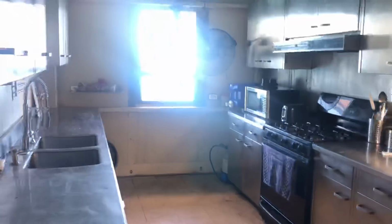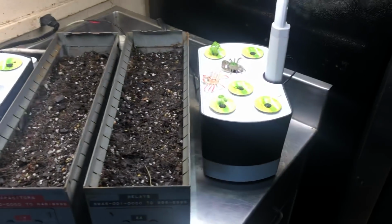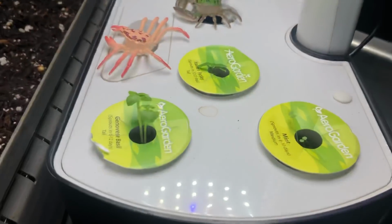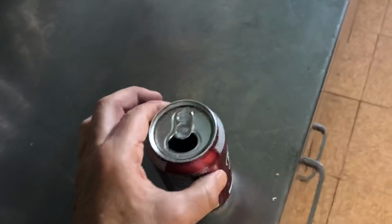Restrooms. Kitchens. Let's see if we can grow some potatoes and some herbs here. They're kind of popping up. It's that good old Aerogarden. So everything here is original, stainless steel and all that. It's been a good place. Myself and a couple other guys have been working on this, oh gosh, 9 years now.